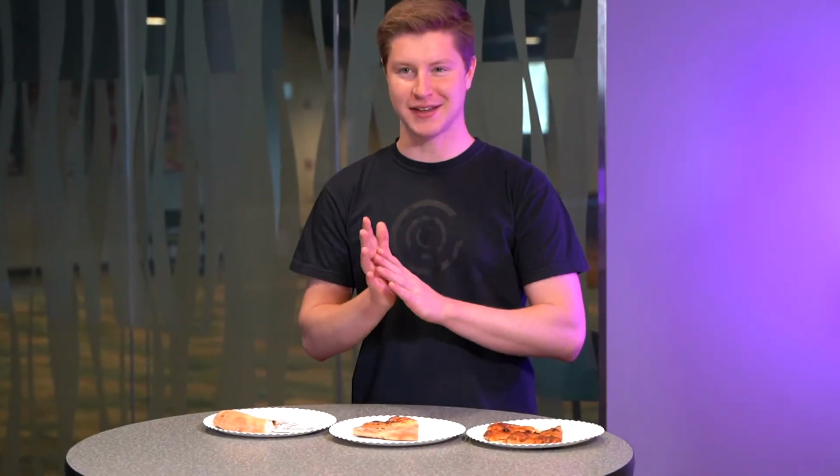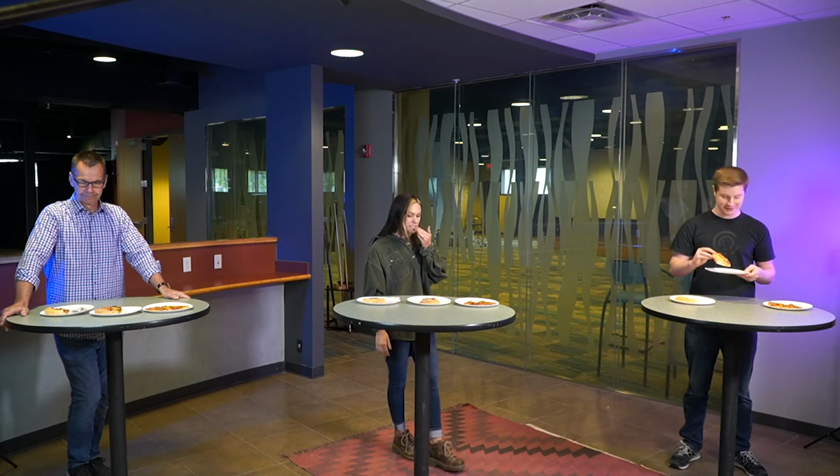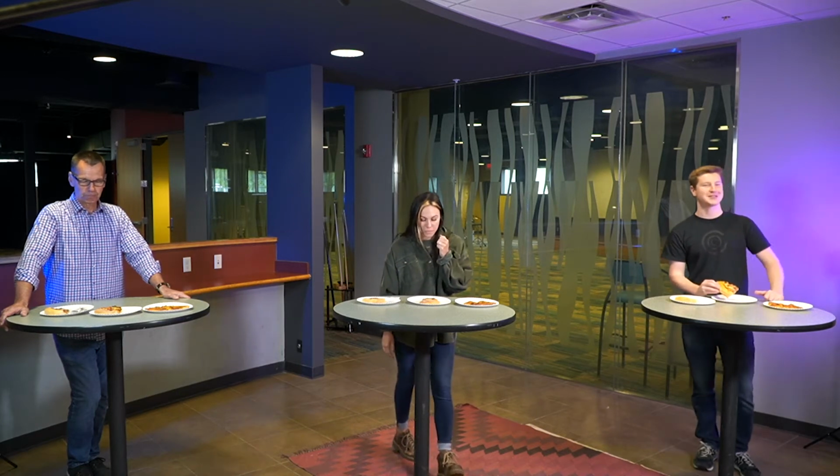For total uniqueness and not expecting anything, I'm going to have to go with the middle guy, the real spicy one, the second option, just because I had never experienced something like that before. I think it best matches what we were going for with the chocolate pizza. All right, April, which one's your favorite?